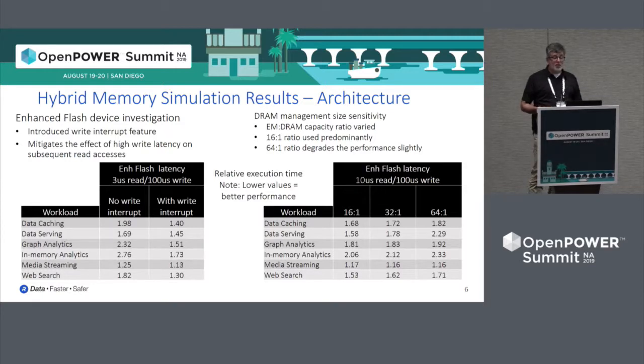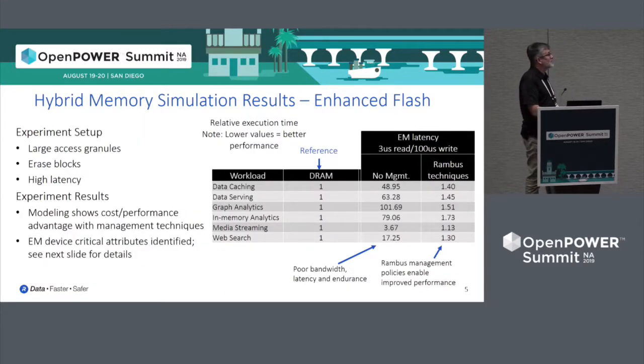We designed our board to operate right now at 16 to 1 because we wanted to get the best performance possible. And when you take those two together, and you go back to the previous slide, that's where we get these numbers. And we get, like I said, 1.1 to 1.7.